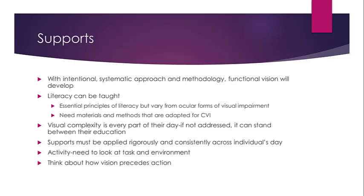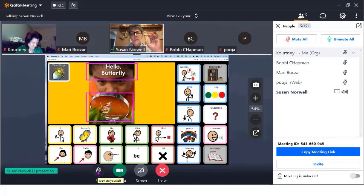So I'm going to show you this book. The thing that I've done to help somebody that has visual processing problems or CVI is I've put these bright pink boxes around the things that I want to draw their attention to, so that if they look at the picture it actually lights up. See how it lights up? And if they're using eye gaze, it lights up. And I have eye gaze users that do have CVI.